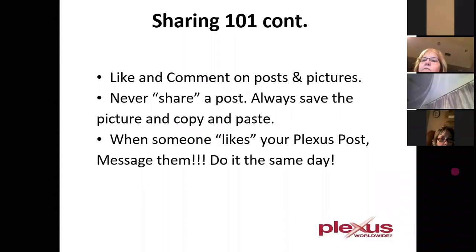So how can you get more people to see your posts? People ask this all the time. There are several ways, and I'm going to tell you about some of them. I have got over 3,000 Facebook friends. They don't all see my post. The way you get more people to see your post is to interact with them. If you just get on Facebook, make your post and go away, people aren't going to see your posts.